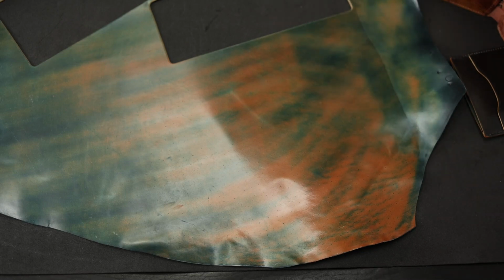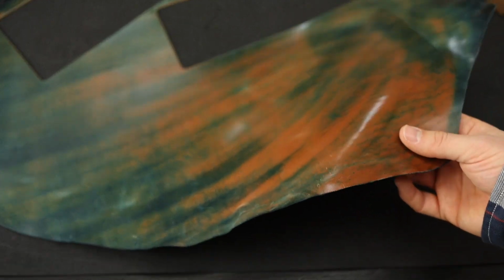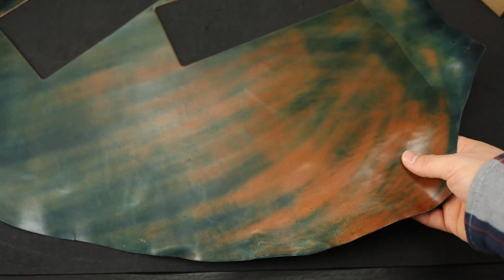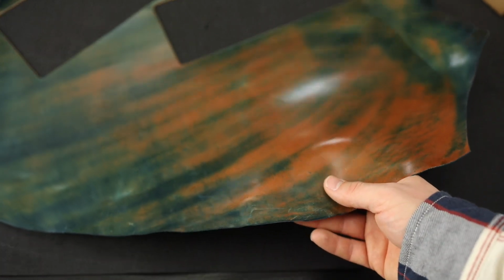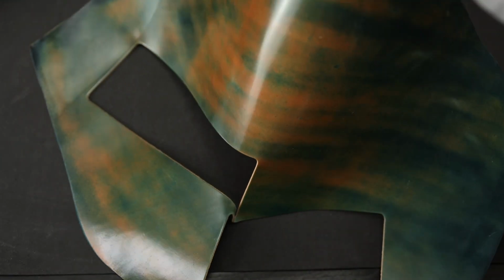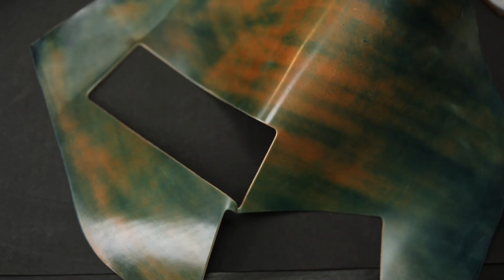So I just dropped on the table here an interesting piece. I thought this would be an interesting topic. And this is a piece of marbled shell cordovan. This actually is marbled blue shell. And I think most people that are familiar with the marbled shells might have guessed that this was marbled black.